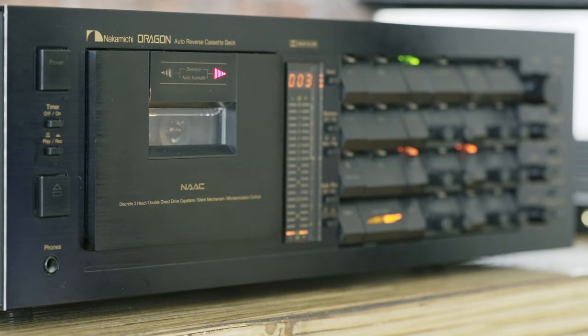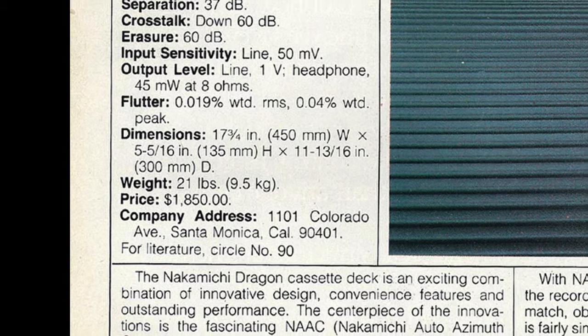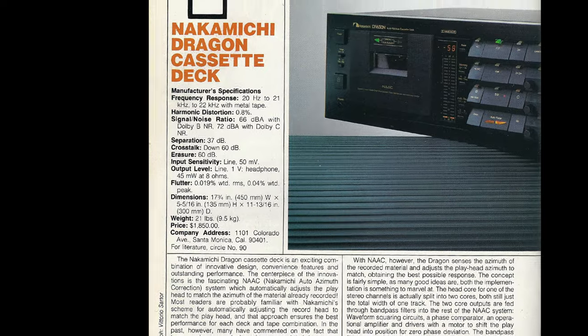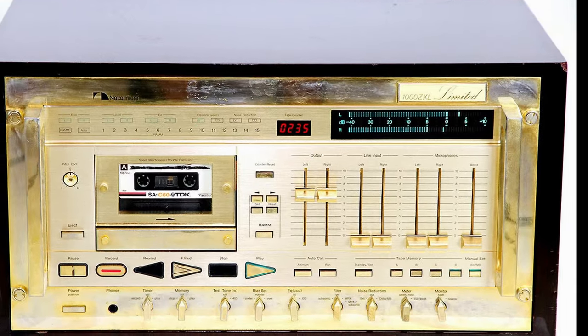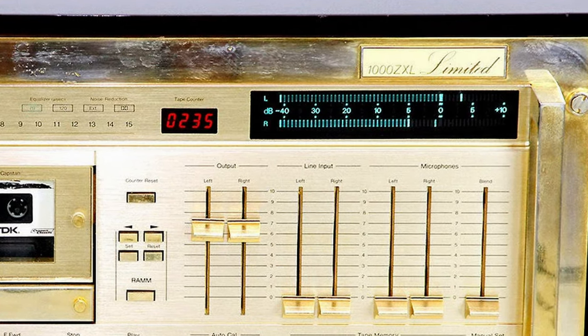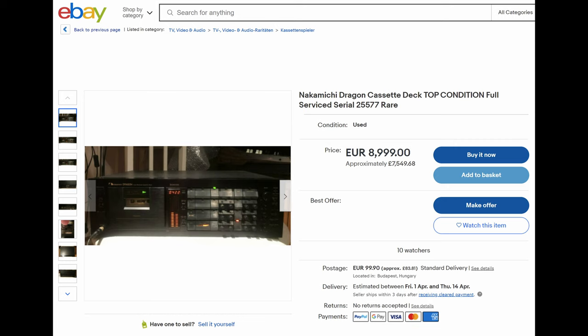The name itself is powerful, and for a good reason. It was a monster. Not because of the size or number of buttons and knobs, but because of unbelievable sound, mechanical and build quality, and state-of-the-art features. When new, the Dragon cost 280,000 yen, which was about $1,900, which is about $5,700 today. I know it seems like a lot, and it is, but the Dragon was a replacement for another monster, the 1000ZXL. And if you reckon the Dragon was pricey, the 1000ZXL Gold cost $6,000, which is about $18,000 today, or almost 14,000 quid. Even today the Dragon is quite pricey, and some people want a fortune for the deck.